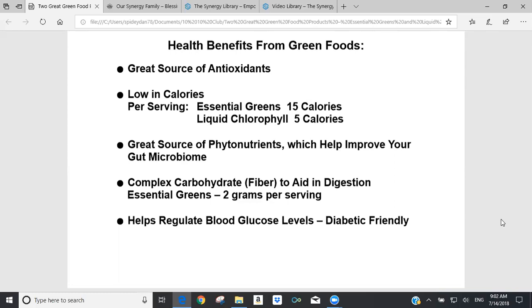These types of green food products also help to regulate blood glucose, which means that they're diabetic friendly. So every diabetic that you know, whether a type 1 or a type 2 diabetic, both of these products would be excellent for them in helping with their blood glucose levels.